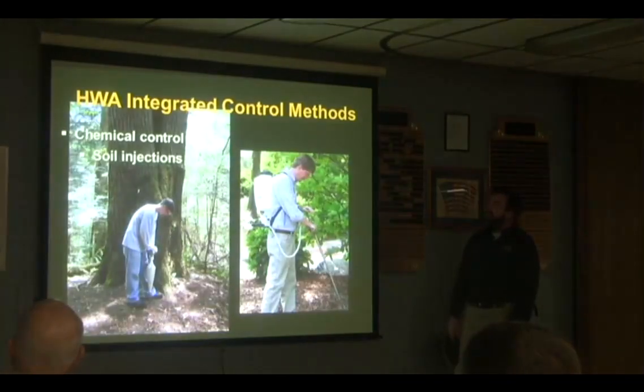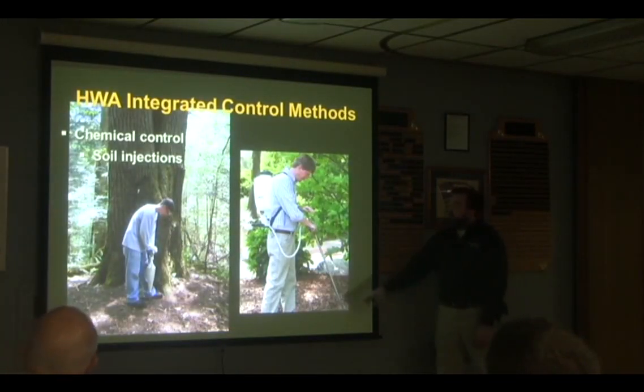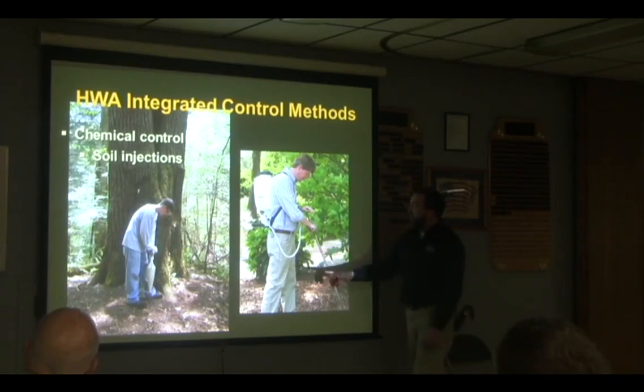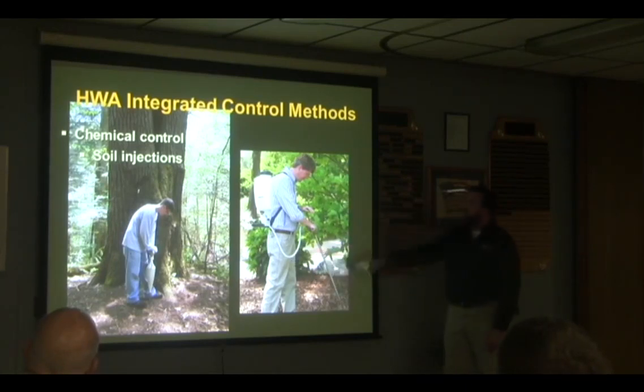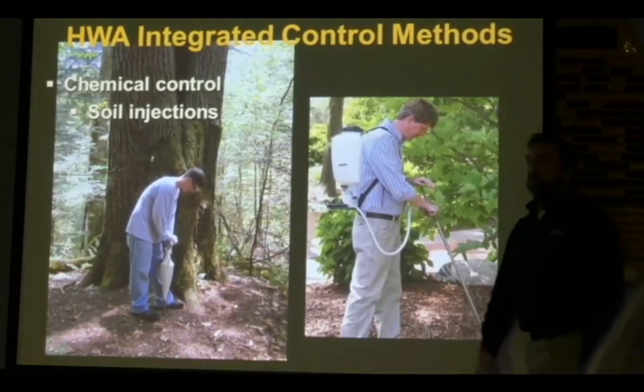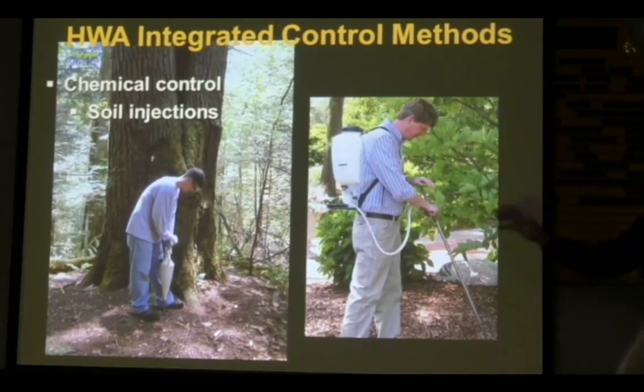Next slide. This is using the same chemical, imidacloprid, but on a larger scale. You can get these injectors. There are two different forms. This is the one that's easily available right now. You mix it up into these tanks, this is the tank on this one, and then you inject it below the soil level around the base of the tree, where the feeder roots are. And that's the way this one works.